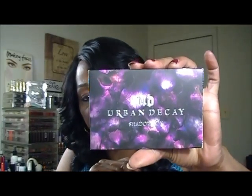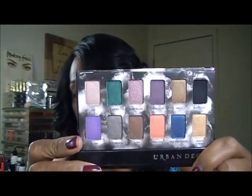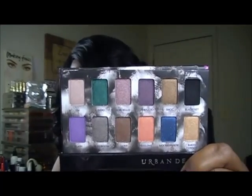Next thing that I picked up is one of the Urban Decay Shadow Box palettes, and it comes in a package like this. This retailed for like 30 something bucks, I think 32, 34, and it looks like this. Really convenient, very small, comes in a hard cardboard packaging, has the little UD emblem on it, and when you flip it up you have a mirror, and then you have these 2, 4, 6, 8, 10, 12 shades right here. And I want to say that maybe 3 or 4 of the shades are in one of the previous Urban Decay palettes.